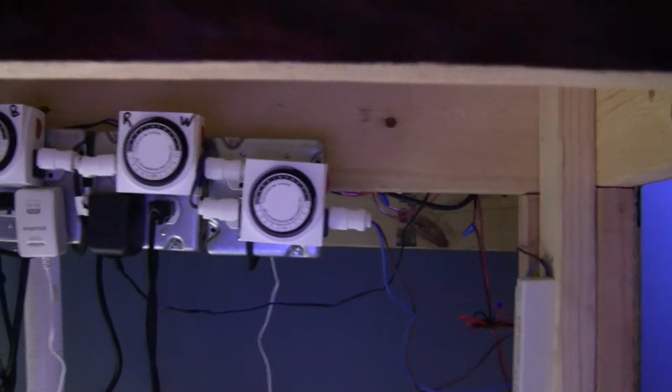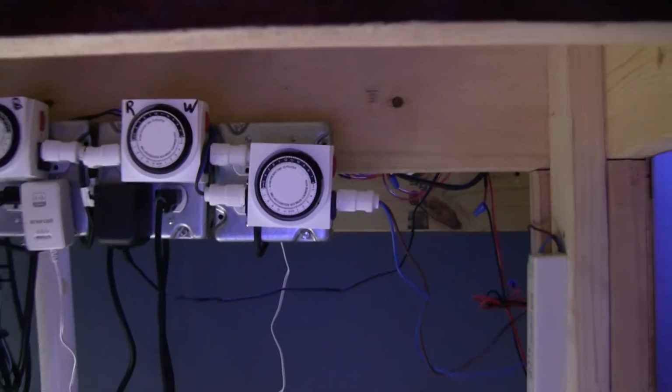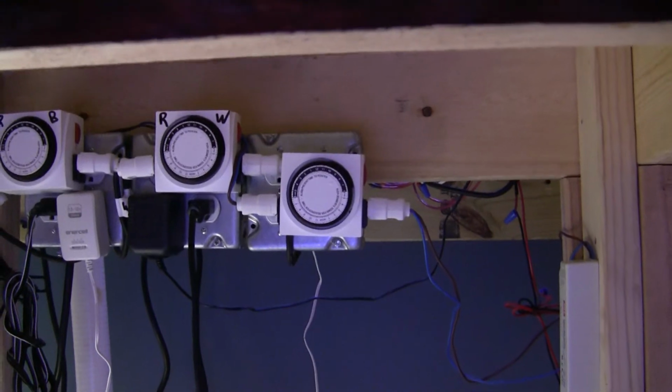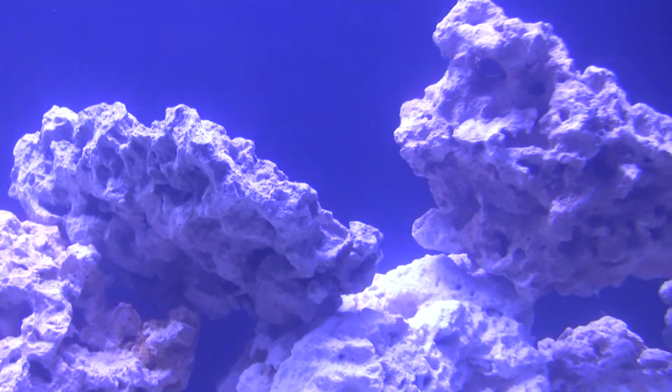I also got the XPG LEDs on the timer. That's that high noon blast that's on for 3 to 6 hours a day. Right now I have it on probably about 4.5 hours a day, just because I don't want too much algae going on in here. But so far so good. The algae's been really good. I haven't had a problem with it.